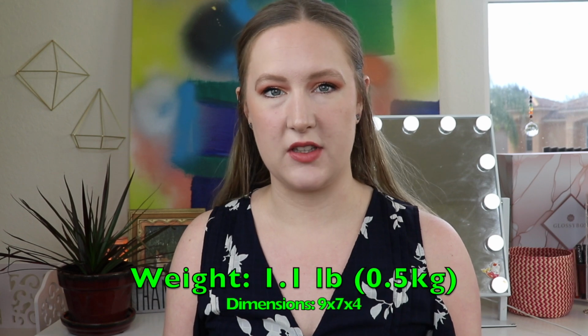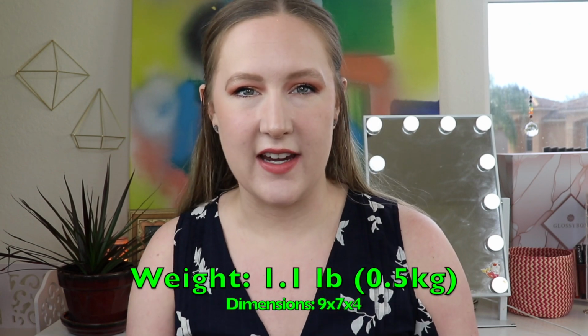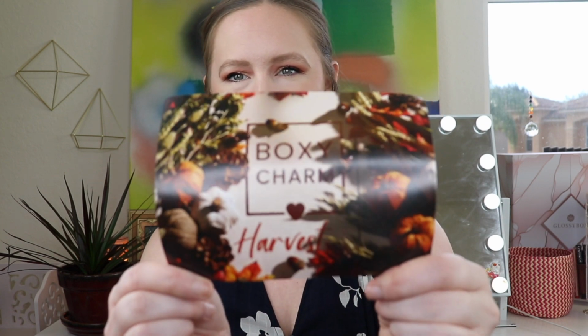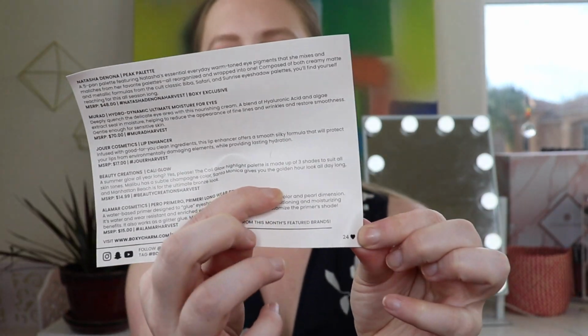So I will look it up and leave the weight and dimensions on the screen for my box and also down below. Some people ask me why I give that information, and it's because if your box has shipped already and you haven't received it yet and it's the same weight and dimensions as my box, maybe we are box twins. I have variation number 24, and I guess the theme is harvest. It says variation 24 right in the corner there.